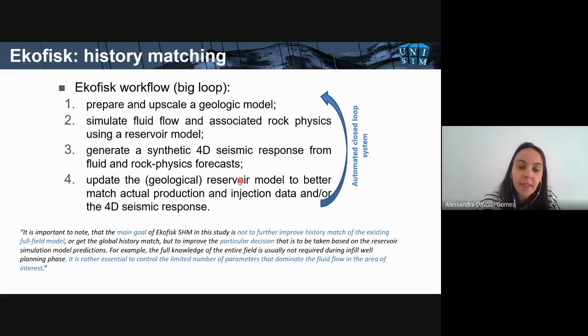And then this is probably something Célio has already mentioned to you, which is the big loop. So instead of updating the dynamic model, in this case, they update the geological model. When they see the data is not matching, they go back to the geological model and change it so that they can match the actual production and injection profiles as well as the 4D seismic response. Okay, so this is the work here. It's a very complete and actually complex case.